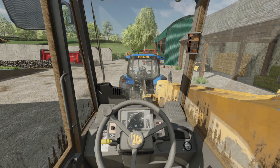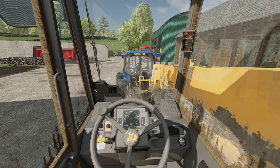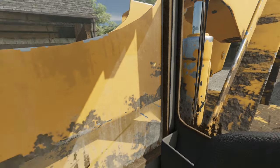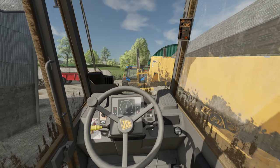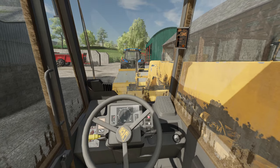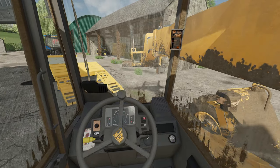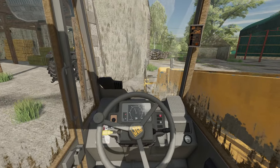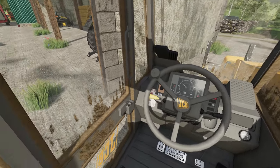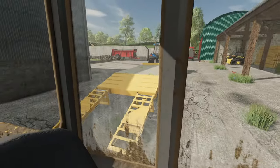I think we're going to have to put the bucket on first and then back up to it. With the spikes on. If we can get them off. Let's try that then. Still release. Wow.